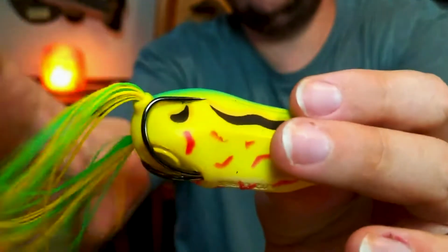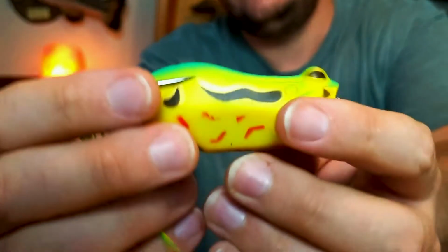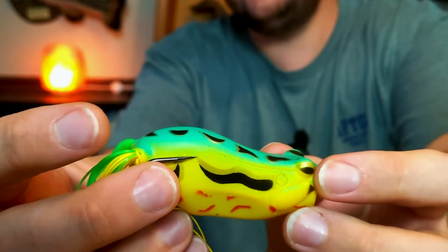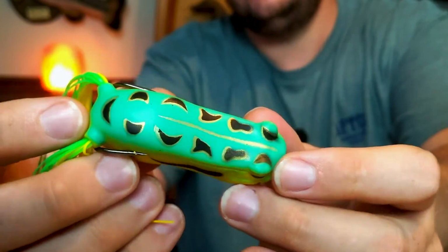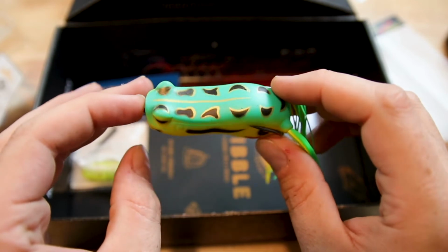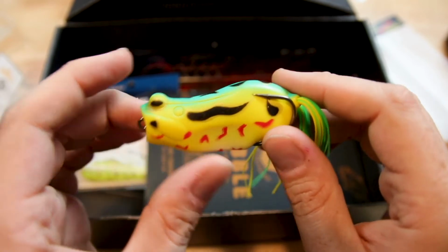Now, one thing I'll say that you might want to do is take these hooks and bend them out a little bit from the body, because they do hug the body real closely. That sometimes can impede your hook sets. It's good for dragging it through cover. It's good for dragging it through muck and stuff like that, but you're going to want to bend those out a little bit for an easier hook set. So all right, guys, that is the Poppin Frog from Blitz Lures, and it looks like it's going to be a winner. So let's move on along.